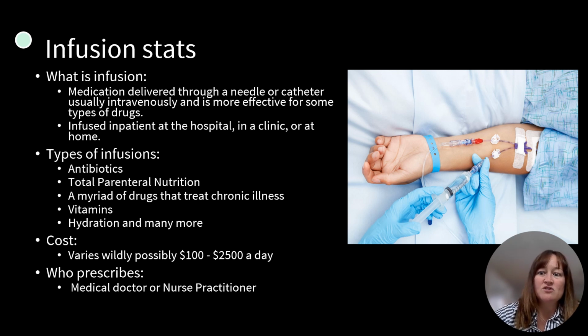Okay, a few stats on infusion, just so you can understand why CLABSI rates would be so important. What is infusion? It's medication that's delivered through a line. That could be through a needle or a catheter. It's generally done intravenously, and some drugs are definitely more effective through infusion. And infusion can be done in the hospital, in a clinic, in an infusion clinic, or at home. Types of infusions include antibiotics, total parenteral nutrition, a myriad of other drugs that can treat chronic illnesses. And then, of course, you can always do vitamins and hydration, and there's many more opportunities to infuse something, but generally vitamins and hydration aren't really done from the hospital.